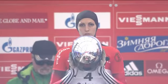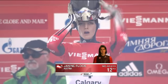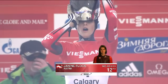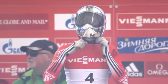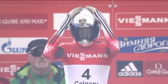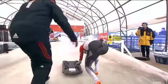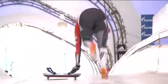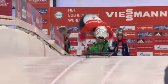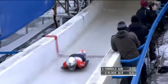And competition continues here. Run number 1, the 4th out of 24 sleds. Janine Flock, the Austrian, 12th place last year in the World Cup. Her best result was a 4th. That was an incredible performance for her on her home track in Igls. And this is not an exact replica of Igls, but if you had to put the closest track to Igls in the World Cup, some might tell you Calgary.